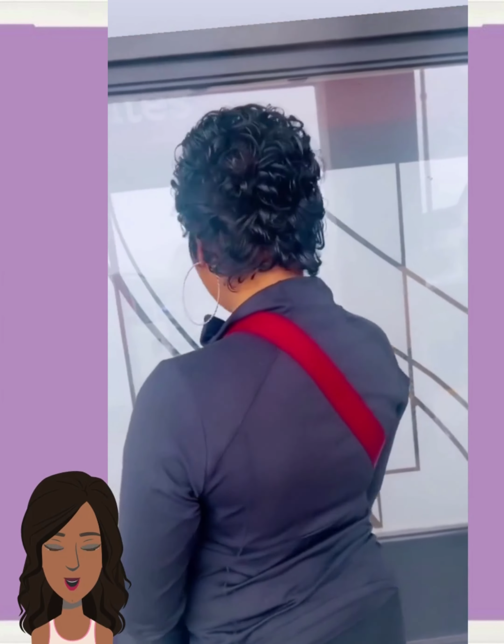And then we have this really curly pixie style. This is kind of like giving pixie mohawk vibes. Lots of curls in that one.